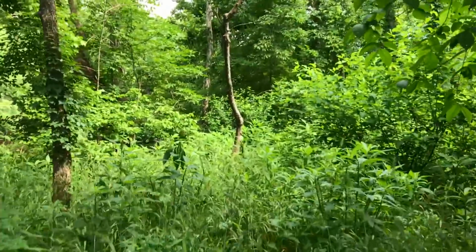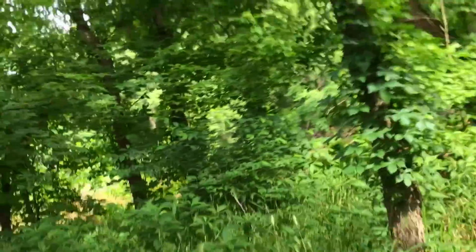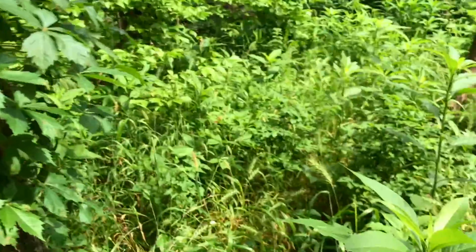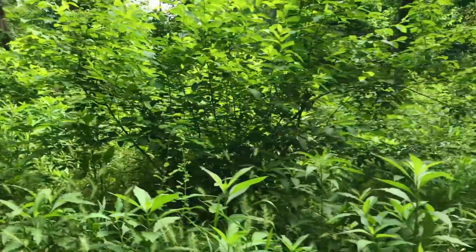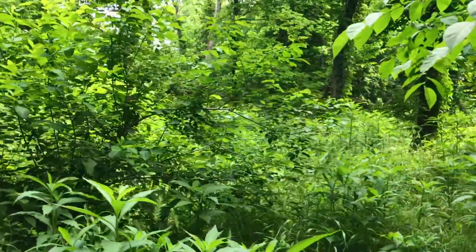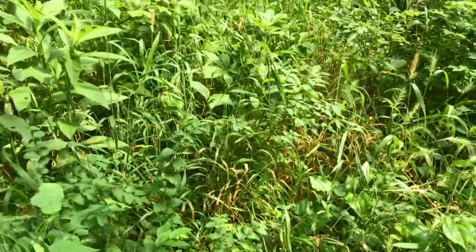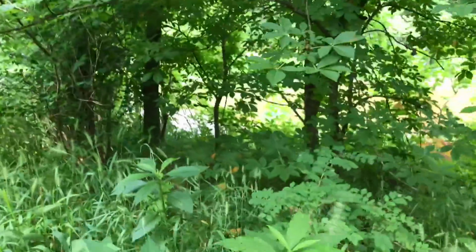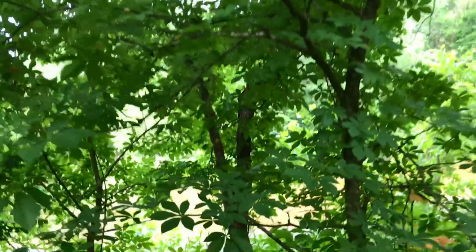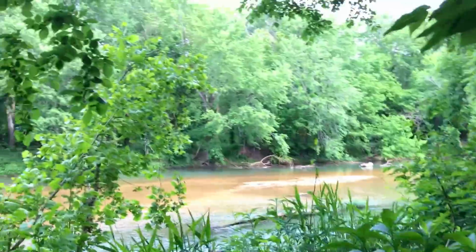I see deer beds everywhere in this tall grass. They just love it down here. There goes a fawn. I wasn't trying to scare you, buddy. He scared me. There was a fawn asleep or hiding right there. I'm gonna step it up and try to get out of here so his mom doesn't wonder what's going on. I'm sure his mom is watching me from not too far away. But let's grab a quick look at some more of the river here.